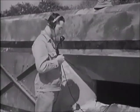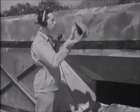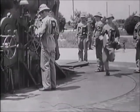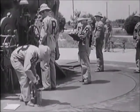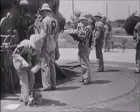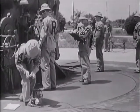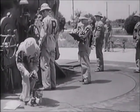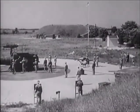There is another telephone operator with a direct connection to the battery command post. Besides these men, there are a range recorder and an azimuth recorder. Having procured pencils and forms, they take posts, the range recorder convenient to the range setter, and the azimuth recorder at a point where he can check the azimuth reading on the gun platform. All the details have reached their posts practically at the same time.